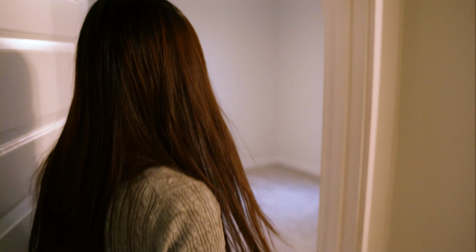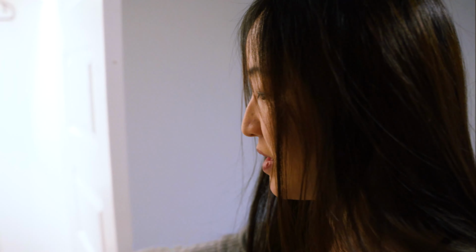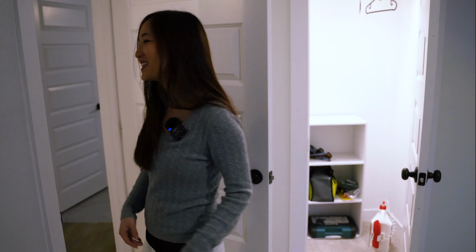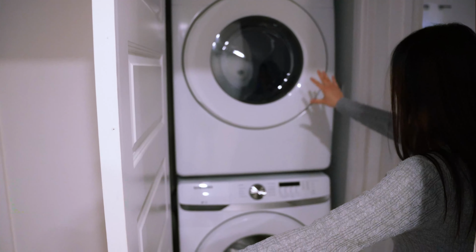So this is a 4-bedroom, 2-bath. As you can see here, there's a bathroom here. And then there's this guest room on this side. It's empty right now, right? Every room has a little closet space. We've just been putting our tools here for Sean's handiwork. Laundry space here, as you can see, stackable washer dryer.